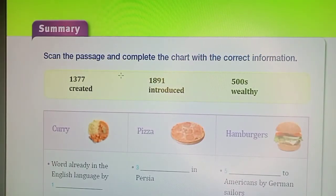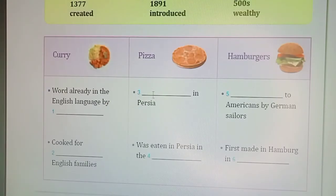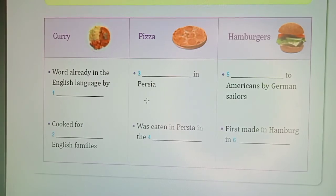The next one. As you see, scan the passage and complete the chart with the correct information. We have some information, as a summary. As we see, 1377, created. Next column, 1891, introduced. 500s, wealthy. Curry, pizza, hamburgers.